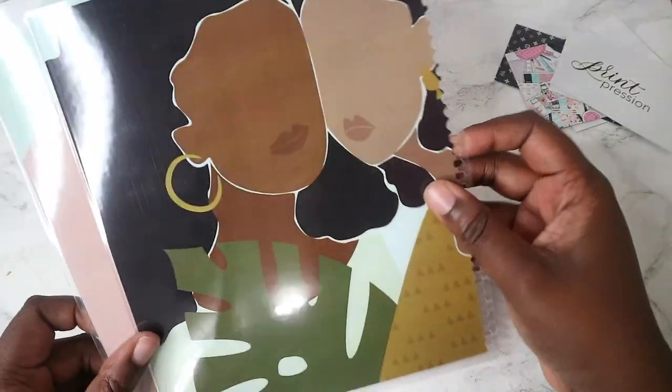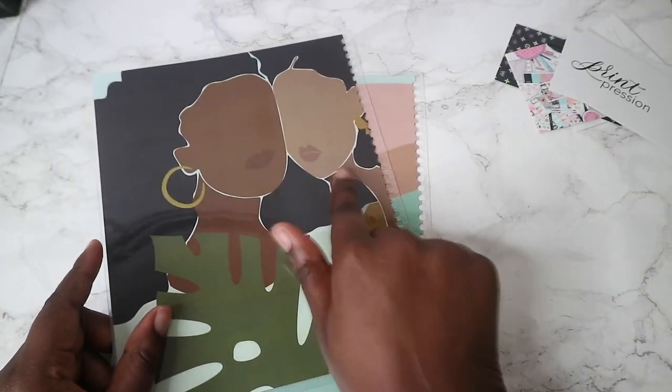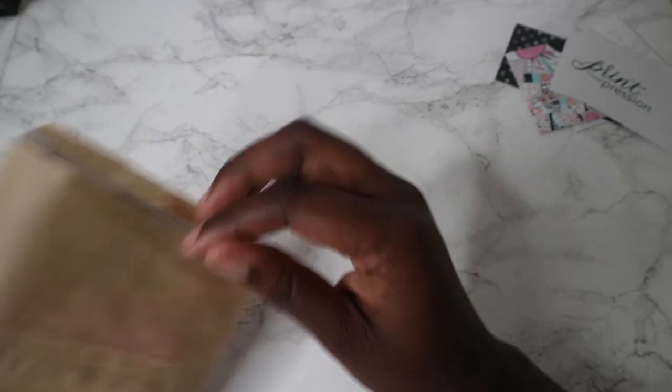And then this was the cover, which I loved because of the girls on it, of course. I think it was called Together or something like that. Both covers have the same picture on it. And yeah, I was saying that I love this kind of artwork with faces on it.